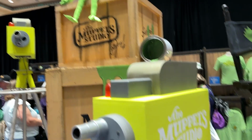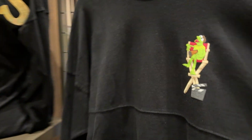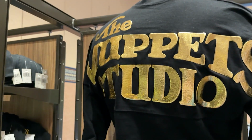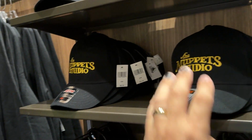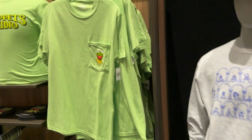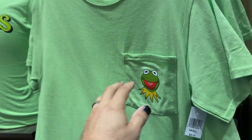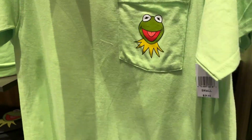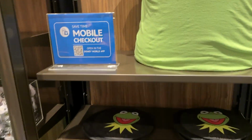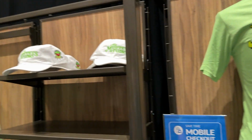Love the little setup with Kermit and the cameras and the director's chair. Very cute. Of course, there is a Muppet Studio Spirit Jersey, shock surprise. There's a hat. Once again, very dangerous. Hats are very dangerous because they're not too expensive. I might have to buy one. Kermit, love this. There's Kermit shirt. It's got Kermit on the front in a pocket, and then Muppet Studio on the back. Very cute, very neat. I just love all this. Is this a mouse pad? Oh my God, that's a mouse pad. Of course, this Muppet Studio shirt.